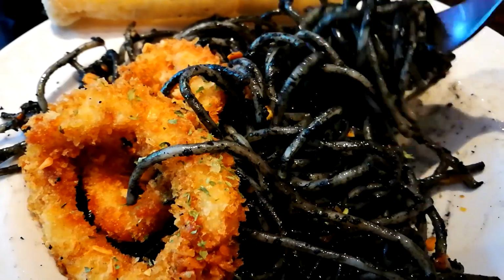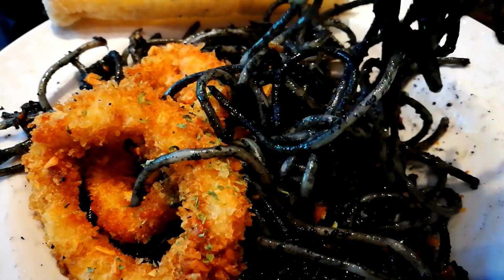The pasta is a bit more al dente than the other one. It has a lot of garlic in it, which is what I like. There's no fishiness to that squid ink sauce, but it has somewhat of a briny flavor to it. It tastes like the sea. We'll give this one a second bite.